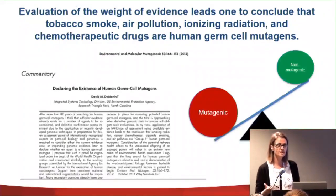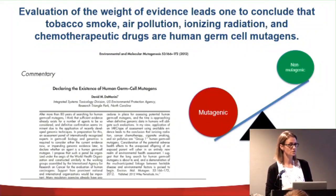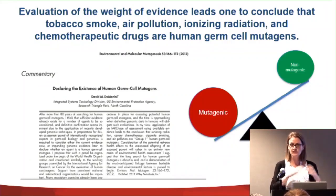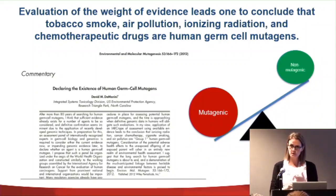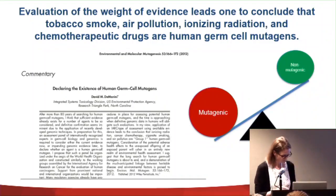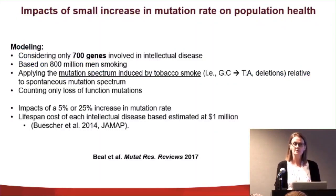So Dr. David DeMarini proposed back in 2012 in his Alexander Hollaender Award-winning lecture that if we applied an IARC style of approach to evaluate the weight of evidence, looking at all of the studies that we have for smoke exposures and other kinds of exposures, we would come to the conclusion that there are probable human germ cell mutagens, and these would include tobacco smoke, chemotherapeutic agents, radiation, and air pollution.